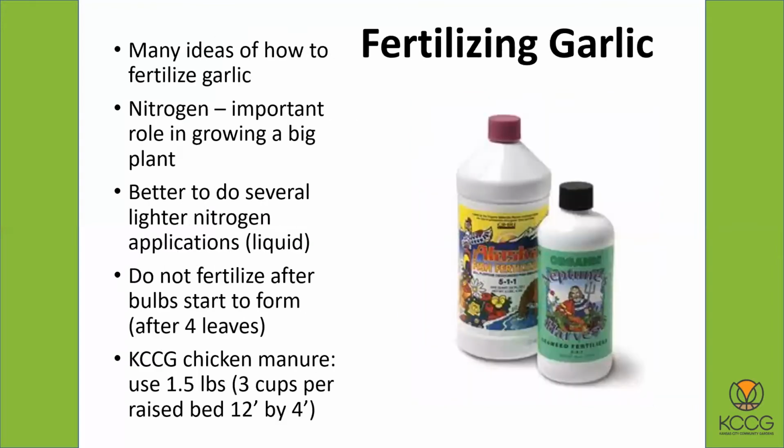There's many ideas about how to fertilize garlic. As long as you follow instructions, you won't go wrong. But nitrogen is the most important thing for garlic. We don't have a lot of that in our soils. It fluctuates quite a bit. If you look at your fertilizer bottles, there's a formula on it, like this one here is called 5-1-1. And that means it's 5% nitrogen. The first number is nitrogen.